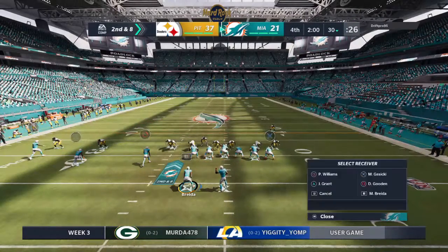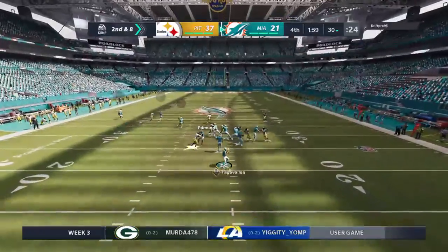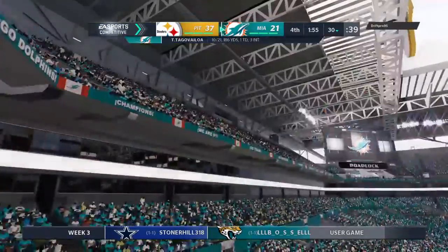42's the mic, boys. 42's the mic. Keep it up, defense. Keep it up. Tua wants to throw it on second down. Escaping the pressure right. Looking right sideline, but it's incomplete.